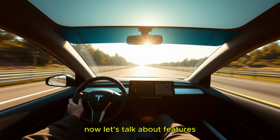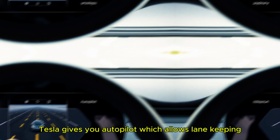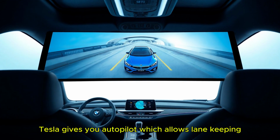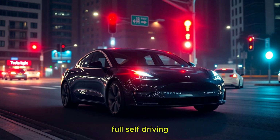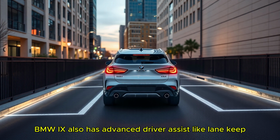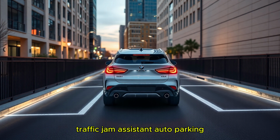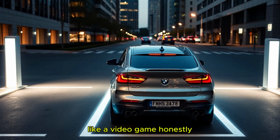Now let's talk about features, because this video is about who has better features. Tesla gives you Autopilot, which allows lane keeping, adaptive cruise control, auto lane change, and if you pay extra, Full Self-Driving, which can even stop at traffic lights. BMW iX also has advanced driver assist like lane keep, traffic jam assistant, auto parking, and even a cool 360-degree camera that lets you see the car from above like a video game.